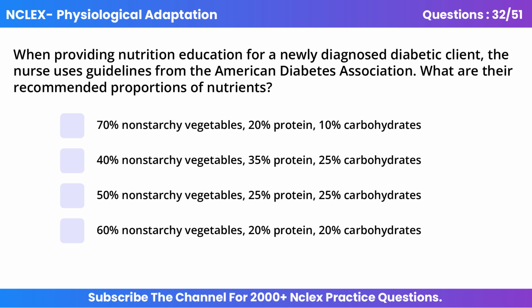Question 32. When providing nutrition education for a newly diagnosed diabetic client, the nurse uses guidelines from the American Diabetes Association. What are their recommended proportions of nutrients? C. 50% non-starchy vegetables, 25% protein, 25% carbohydrates.